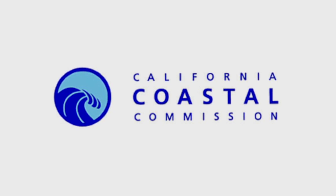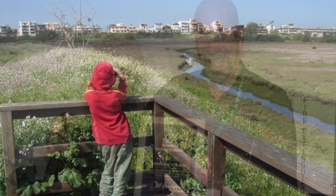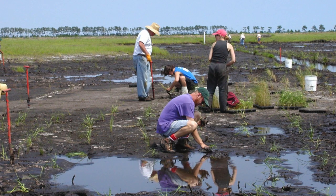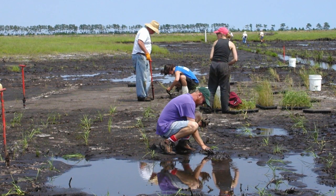Voter initiative enacted the California Coastal Act in the early 1970s. And it put in place a program that's over 40 years old now that is designed to protect the coastline in California from development that is not consistent with the Coastal Act. One of the cornerstones of the Coastal Act is to protect, preserve, and restore coastal wetlands and tidelands.